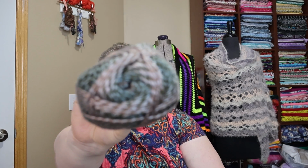It's a lightweight 3. That's a thin looking 3 to me. It has a sparkle through it, which is cool. 273 yards, 250 meters, 98% acrylic, 2% polyester. They want a 4 millimeter knitting needle and a 5 millimeter crochet hook. Machine wash, gentle cycle, tumble dry, low, no iron, no triangles. Triangles is bleach. Don't bleach your yarn. Colorway Scarab. Where were you made? In China. There's Scarab. That's very pretty.